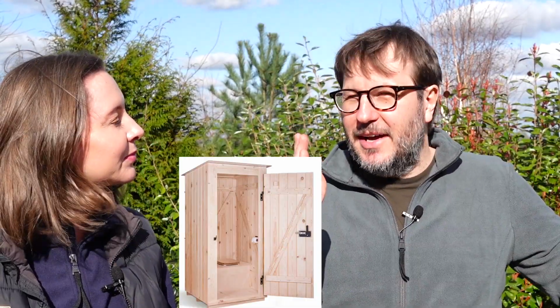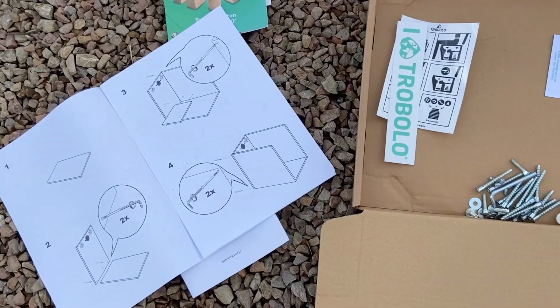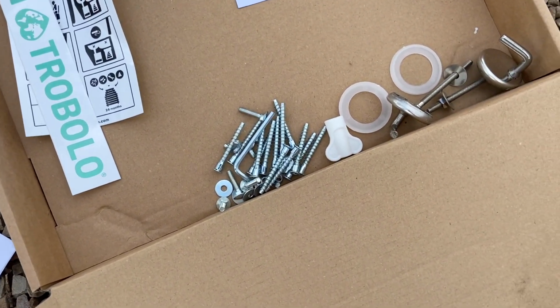They also do an outhouse type structure, so if you need that privacy, you can have that. It's a really simple design. We followed the instructions in the manual, and it took us about half an hour to assemble the whole thing. They give you all of the screws and all the tools that you need inside the box, so from that perspective, it's really easy to do.